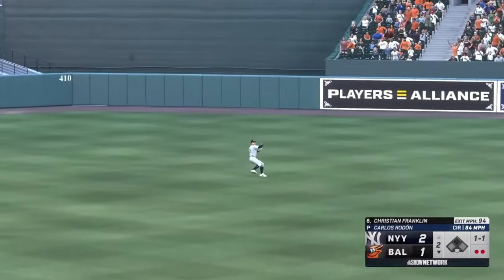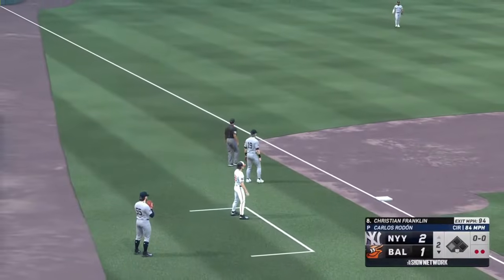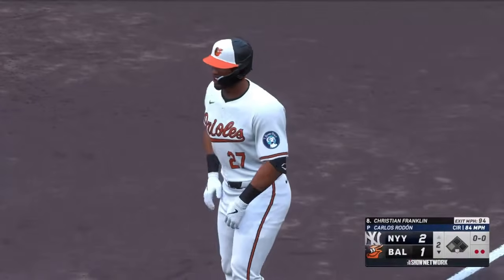Base hit out into center field. Throw in hopes of getting the lead runner at second. Two on now with two away.